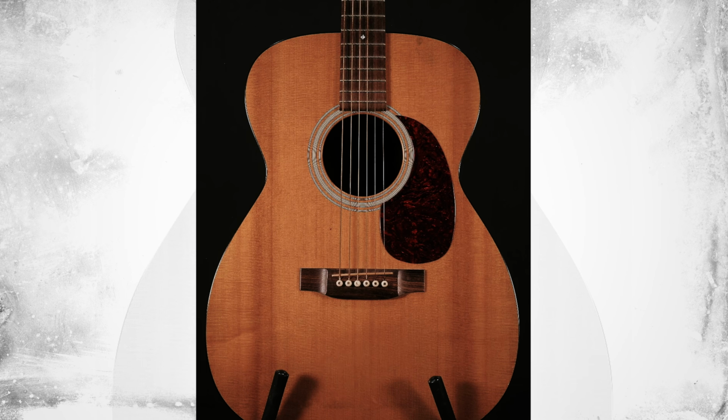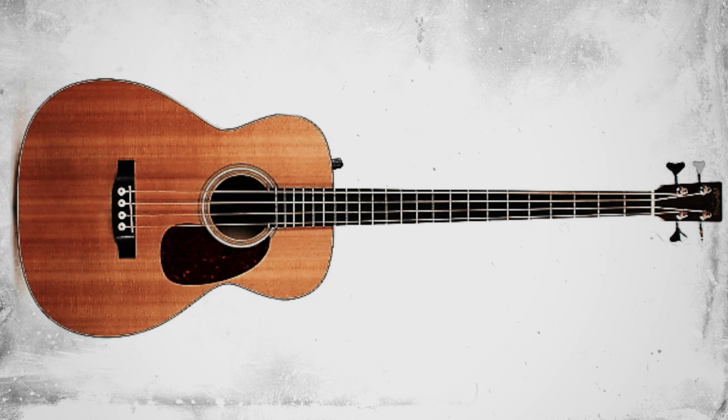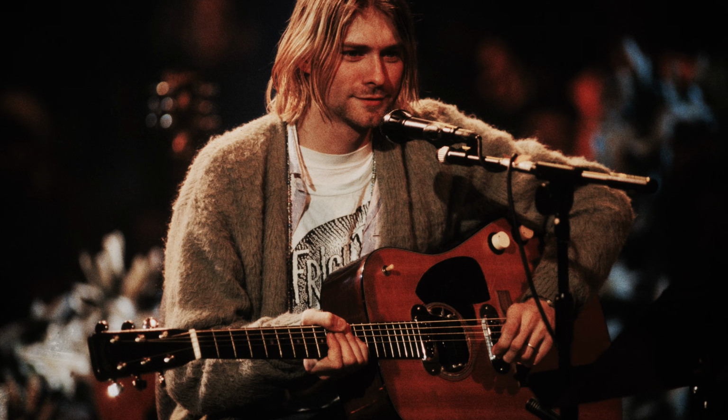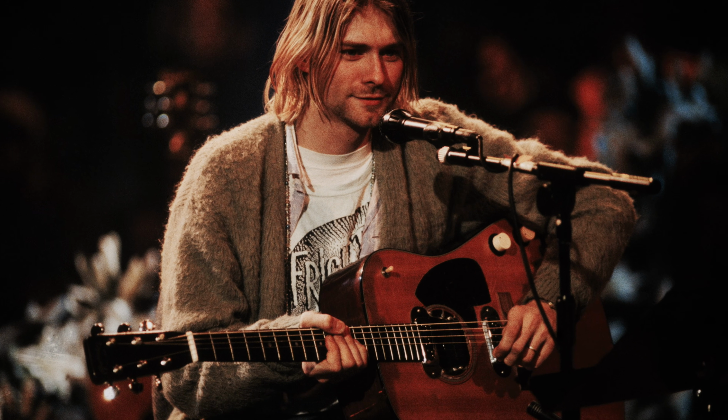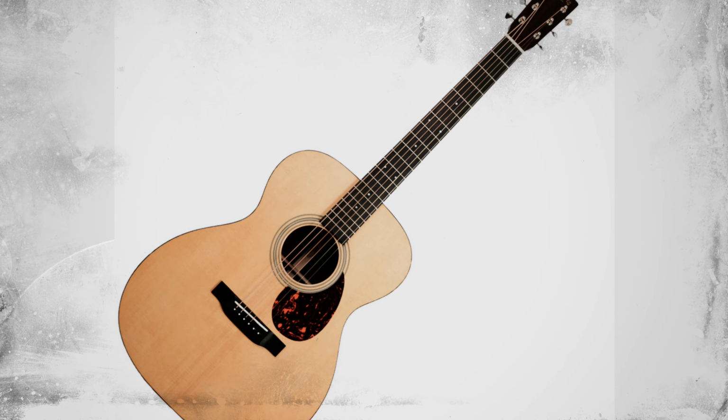A low-priced 000-16M was introduced, as were the B40 and B65 acoustic basses, and in November 1989 MTV premiered its new show format MTV Unplugged, which showed acoustic guitars were firmly back in the public consciousness. The OM21 made it to stock in 1992 and was an immediate hit with fingerstyle guitar players. Two years after its introduction, it became the top-selling non-Dreadnought in the Martin lineup.